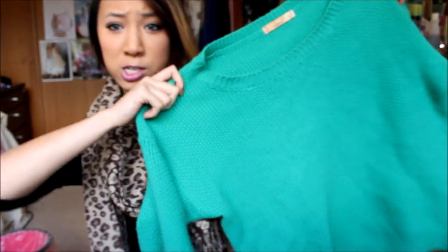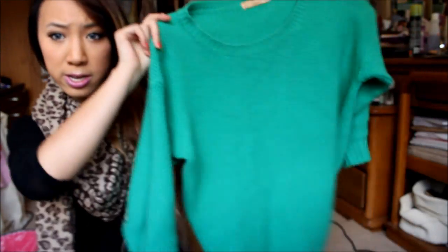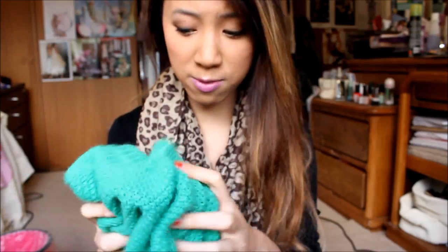So Koogul want to give away this green jumper, as you can see. This is the one that I also have, so they will be sending you out a new one, obviously. It is super comfy and I wear this all the time. I love this to bits, and the color is just gorgeous, so you can use it in winter and summer and spring and autumn. It is a really versatile piece for anyone's collection.